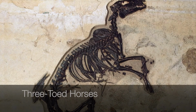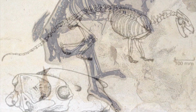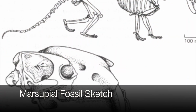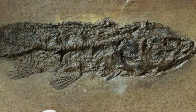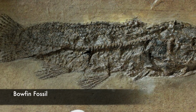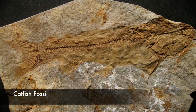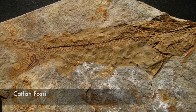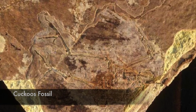There were a few mammals present at this time, including three-toed horses, marsupials, and pig-like oreodonts, but the majority of vertebrate fossils found at Florissant are birds and fish. Some of the fish discovered at this site include bottom feeders like bowfins, suckers, and catfish, as well as predatory species like perch. The bird species of the Florissant are comprised of shorebirds like snipes and sandpipers, cuckoos, and rollers.